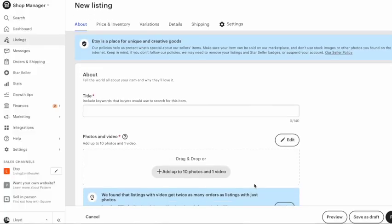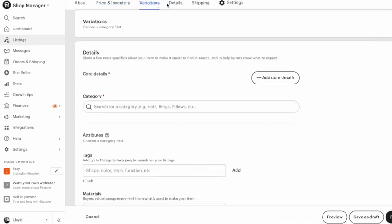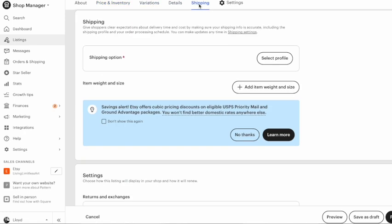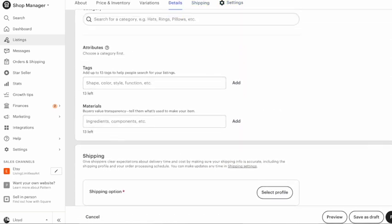Now, my personal opinion, I've been using the new form for months and I haven't had any issues. It's pretty seamless, and the tab functionality is probably the best part, because before with the old form you have to scroll. You miss something, you got to scroll all the way down, you got to scroll all the way back up. With the tab function on the top in the new form, you can bounce. It has performance, about, price and inventory, variations, details, shipping, and settings at the very top. So you can bounce, boom, boom, boom, and it makes it a lot easier and a lot faster.